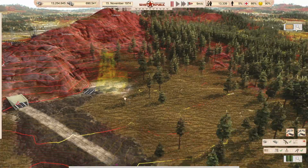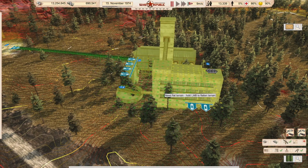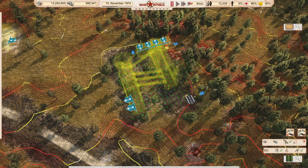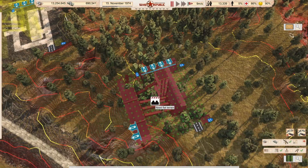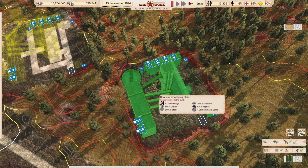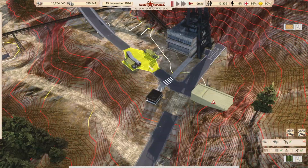And here is the coal mine. So we want processing plants. We need two for the brick factories. And I want to have them like one here, and another one that should be more central. Let's say here. And I will have one bus station here where I can pipe in the people. It will be fed by this one here.